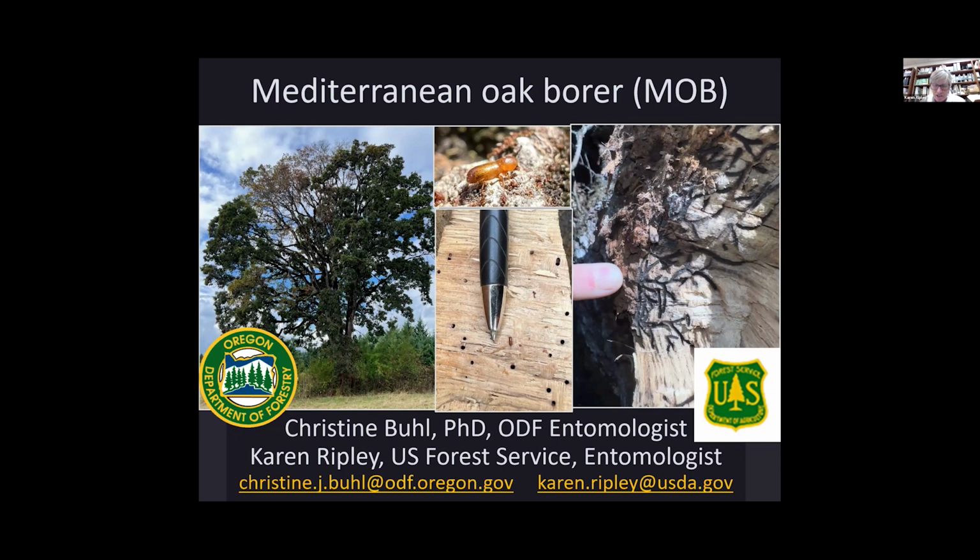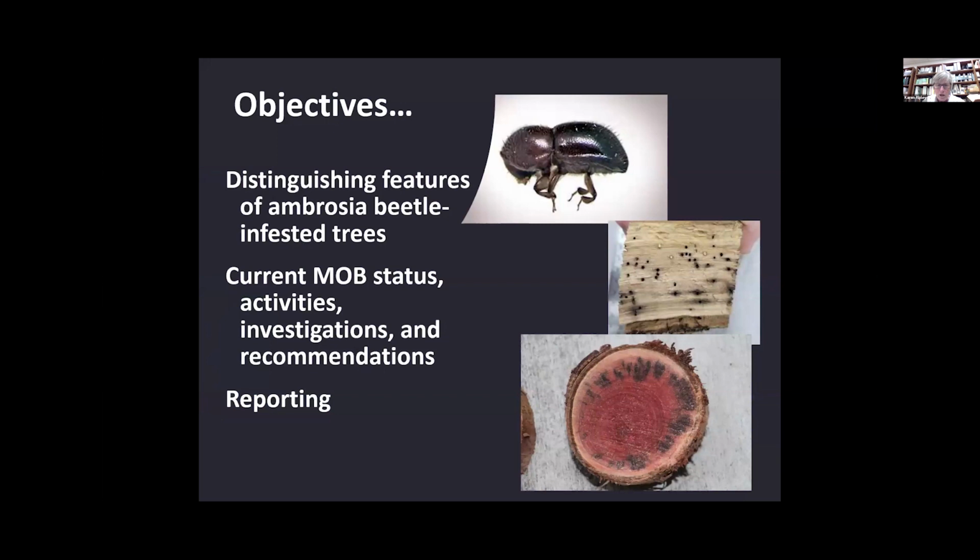And Curtis has been just invaluable as a resource for those of us in Oregon. Christine Buell, an entomologist with the Oregon Department of Forestry, provided a lot of information for this talk, and plenty of it was sourced from Curtis as well. So I want to quickly go through some distinguishing features of ambrosia beetle infested trees, the current Mediterranean oak borer status and activities in Oregon, and again, hit on reporting.